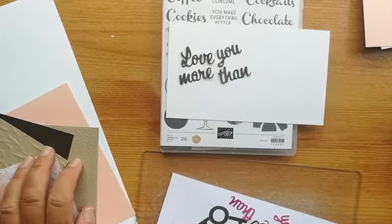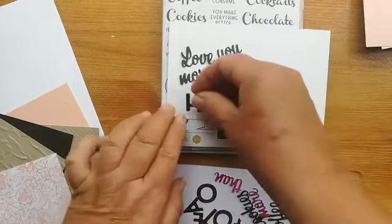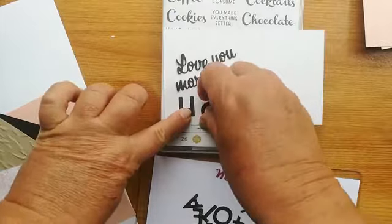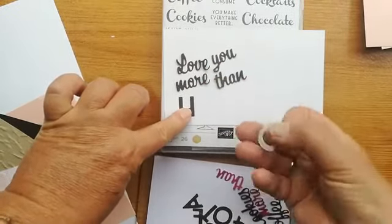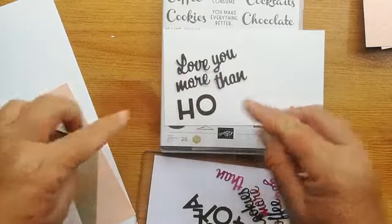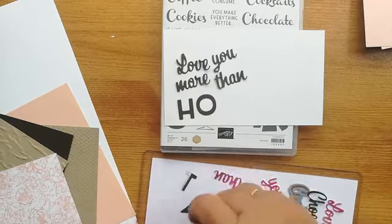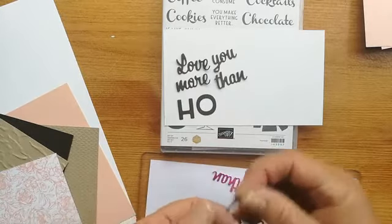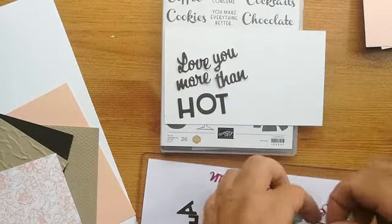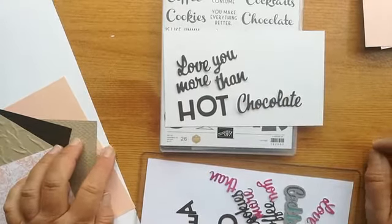Okay, so we can pop those together. And then what I've done is I've cut out H, O and T, and I have put some sticky on the back of this. So if I can pick these up. So I've got love you more than hot chocolate. I thought that would be quite good fun.